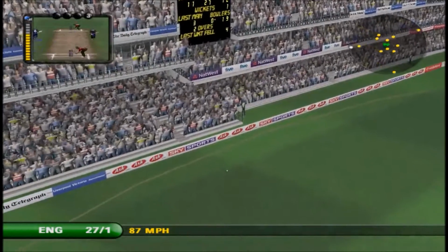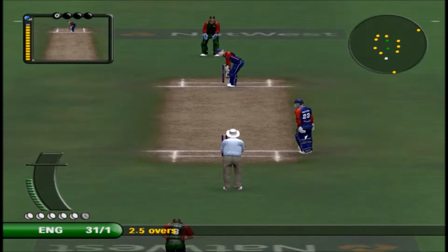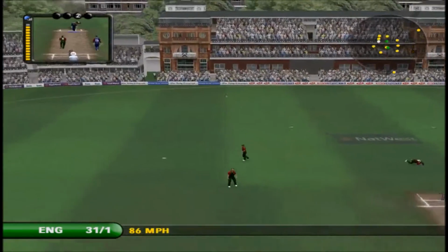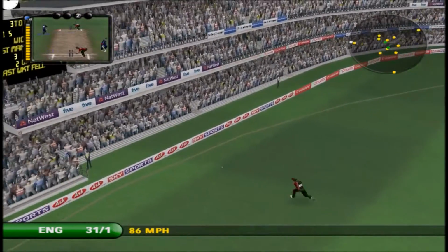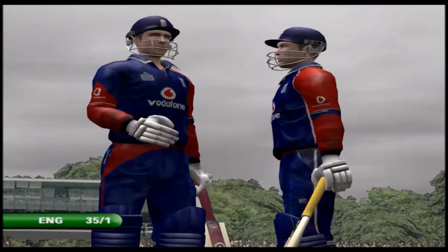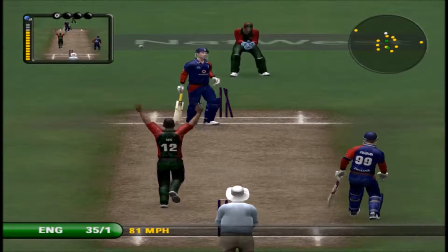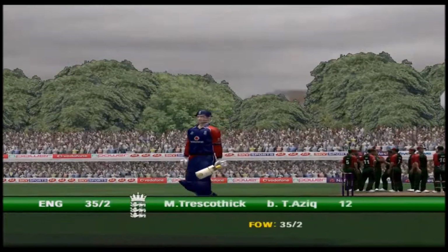Yes. Cracking stroke. He's in good touch. That came right out of the middle of the bat. And the end of the over. The skipper won't be pleased with him after that over. Oh, and he's bowled him. The ball, very well bowled, straight and full when it mattered.